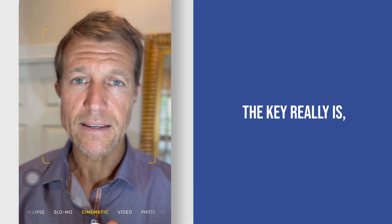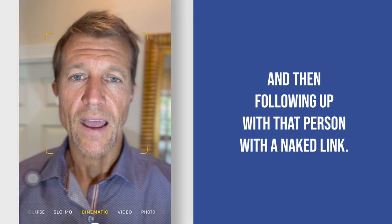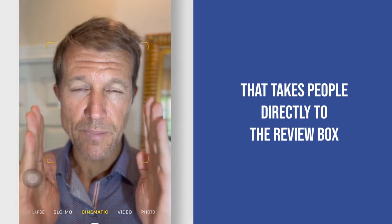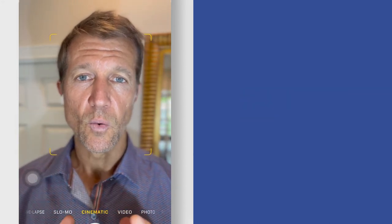The key really is being able to send out a text request, a two-way text request, and then following up with that person with a naked link. And that naked link is something that we provide that takes people directly to the review box so they can leave you guys a review. So we can help you with that.